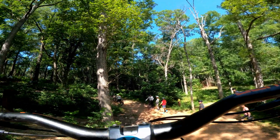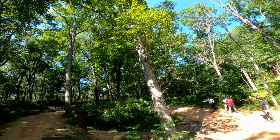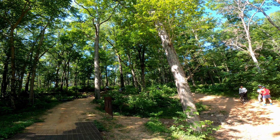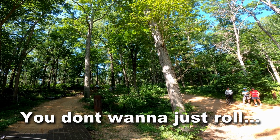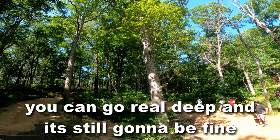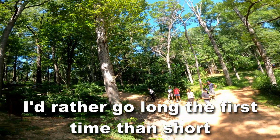Have any of you guys done this? Does it kind of just roll, like coast from the tree? Well, I mean, two pedal strokes just to get yourself moving is all you need. You think two pedal strokes to get it? Well, to make sure the first time you don't want to just roll, you don't want to catch that. Is it easy to go too deep? You can go real deep and it's still going to be fine. It still catches you good? I'd rather go long the first time than short. Okay.